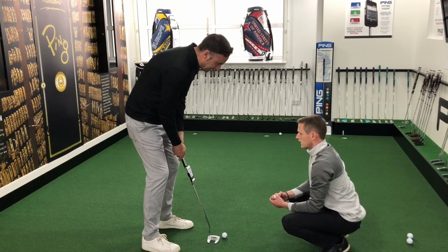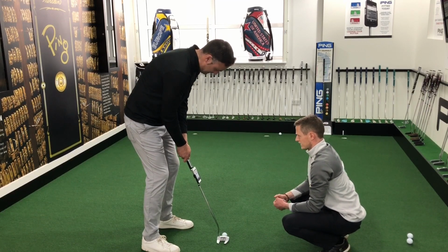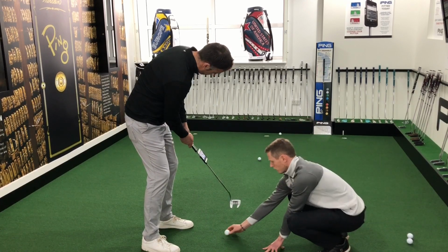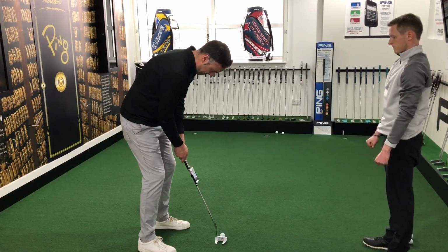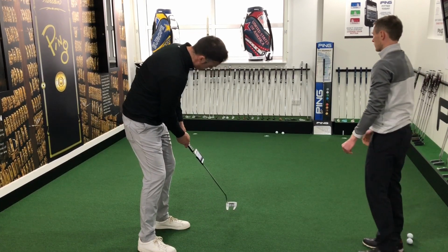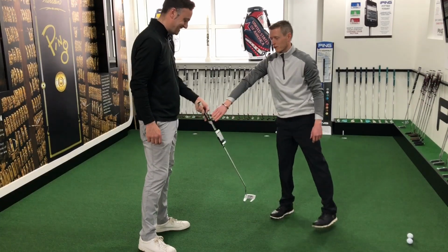See that little jump there? Yeah, absolutely. You can actually hear it. What you've got to try not to do is combat that at this stage.